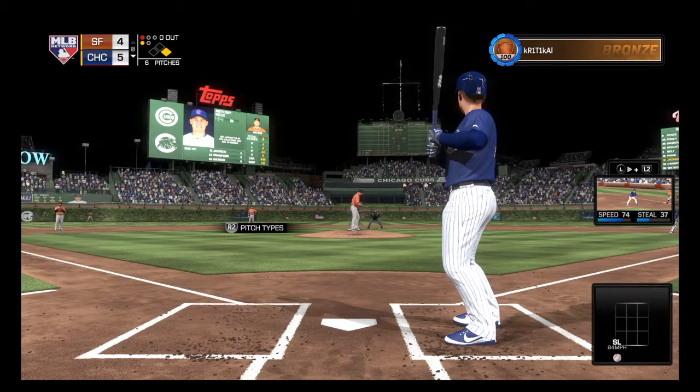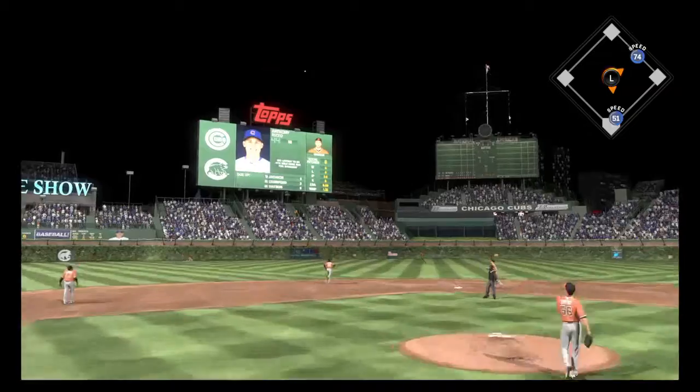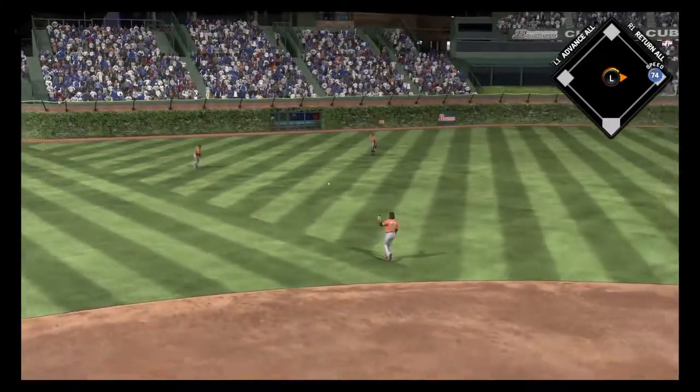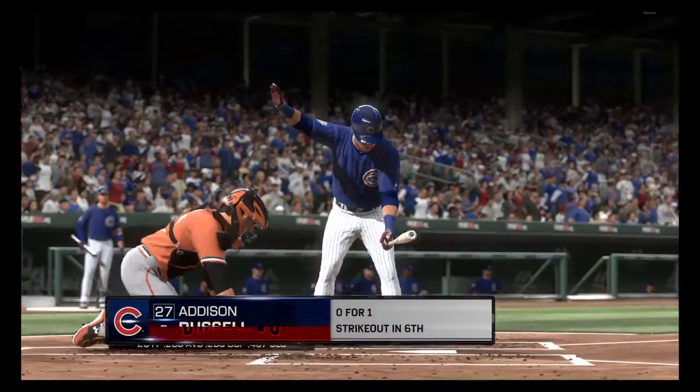Now that's a slider that's pretty easy to recognize. Started on the outside, you know it's going to continue to run off the plate. The one that's difficult is the one that starts in at you and still breaks over the plate. Jackson ranges to his left as he tracks this one down in left center for the first out.